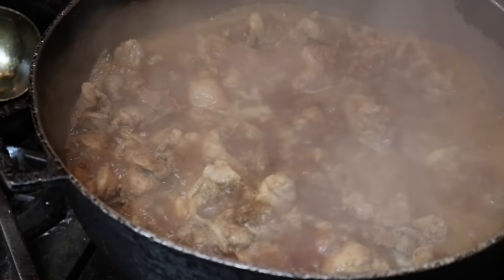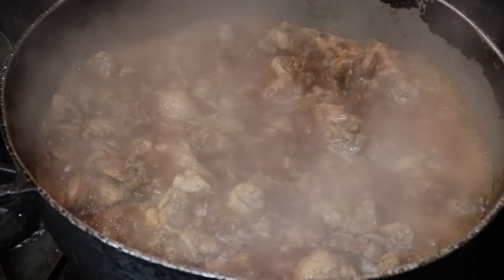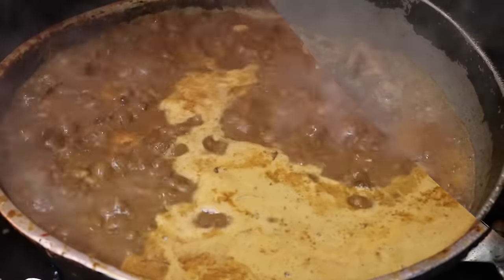And check out all of this delicious stewed chicken that they have bubbling off to the side here. This is also a really great dish that they have on the menu. I definitely recommend you guys give it a try.